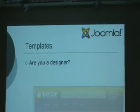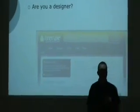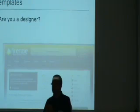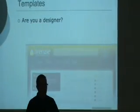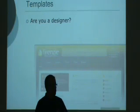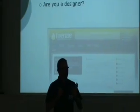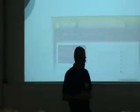If you're a designer, that's great, because Joomla has already provided you with a set of rules and some recipes on how you should design a template for Joomla. If you're a good designer, you can follow those rules. Hey presto, you're designing web templates. Good for you. I've tried it. I did okay, but I think I'll leave it at that. I'm not a designer.